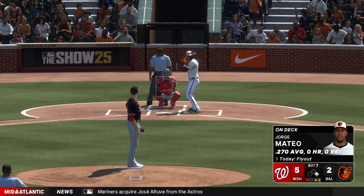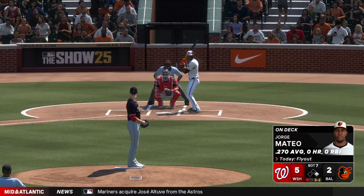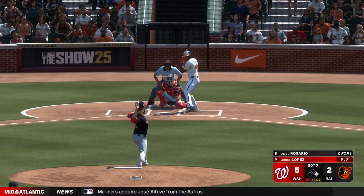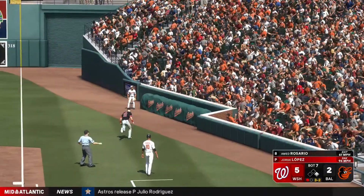Ball. Man at first, one away. So here we go. Base runner at first, could be running on the pitch. He's got good enough speed to steal the bag to get in scoring position, even if it's a swing and miss at the plate.